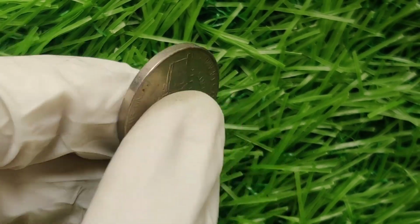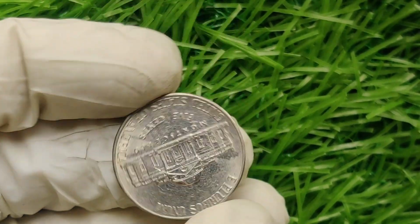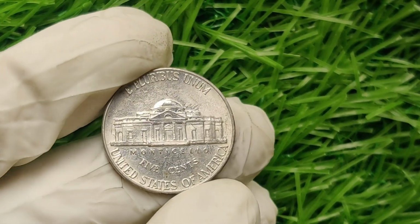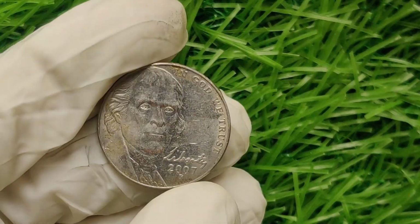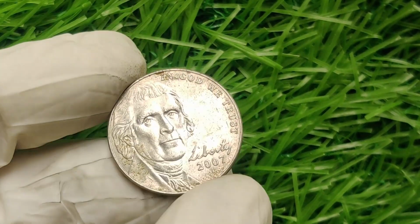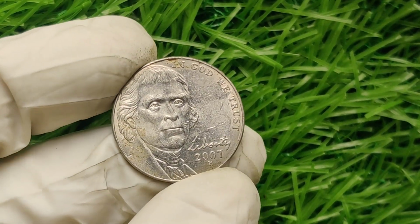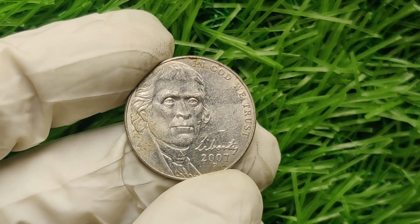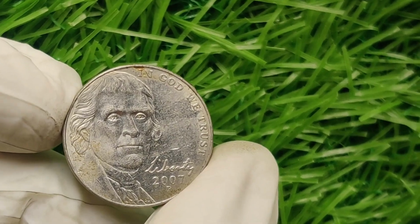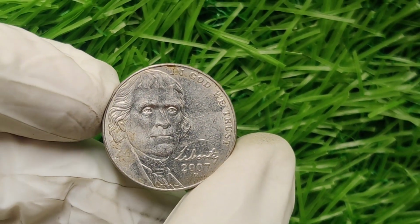Well, the answer lies in the rarity of these coins and the extreme demand from collectors. In recent years, one of these rare 2007P Jefferson nickels sold for nearly $4.9 million at auction. Yes, you heard that right, $4.9 million for a coin that was originally worth just 5 cents. This record-breaking sale has shocked the coin collecting community, and it's making people double-check their coin jars. But how did this happen?